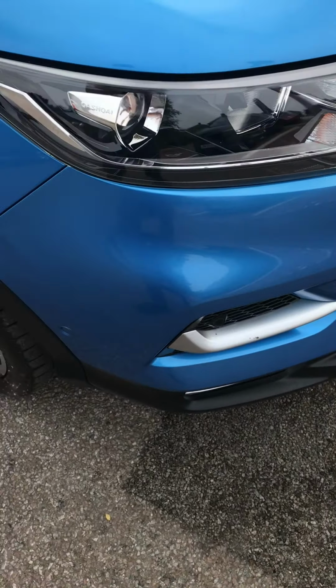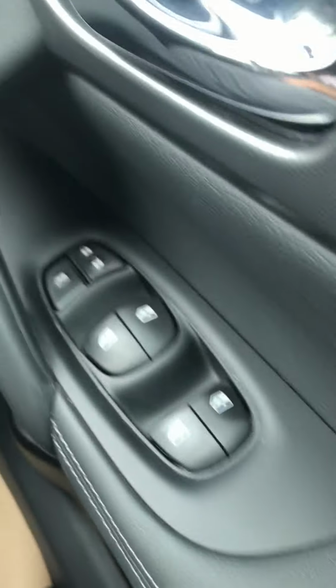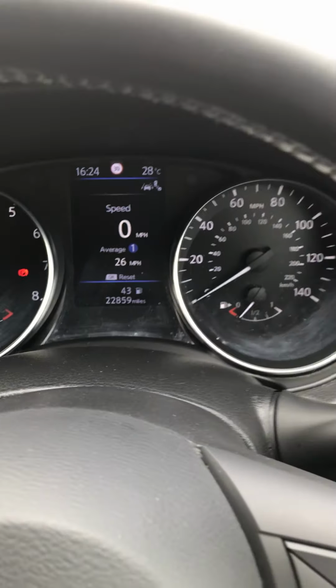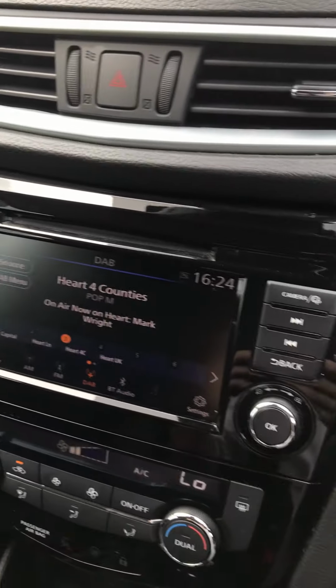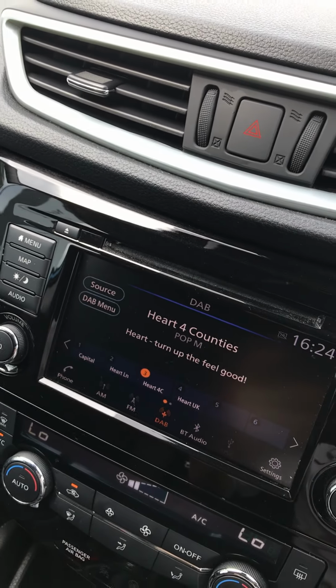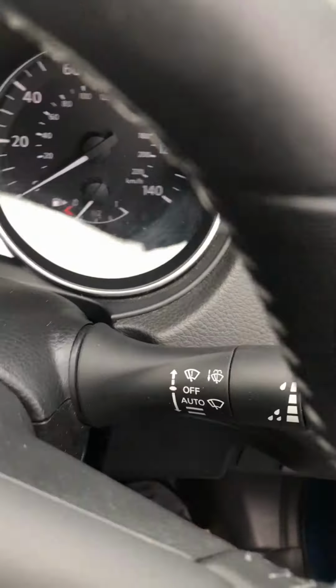This car has got front parking sensors, rear parking sensors, and keyless entry. You've also got your electric windows, as well as that you've got your folding wing mirrors. It's also only done 22,859 miles. This car has got the newer touchscreen system that has Apple and Android CarPlay, so you can pair up your phone to the screen of the car and use your own apps via the touchscreen system like Google Maps. You've also got your climate control, automatic lights, and automatic wipers.